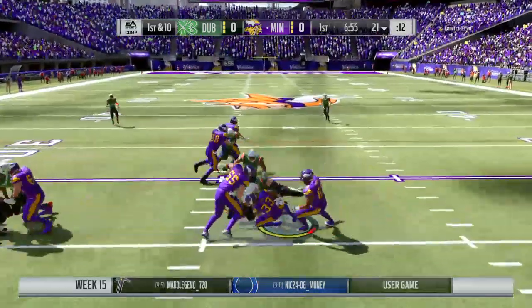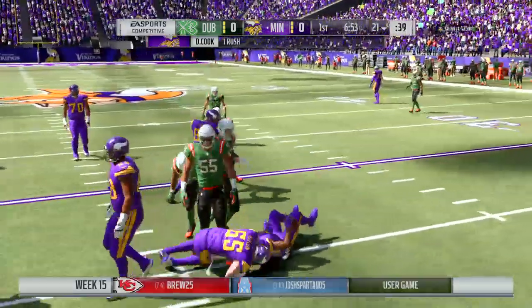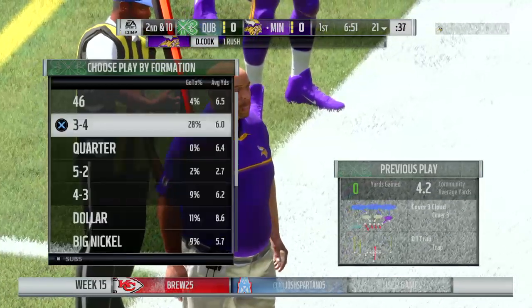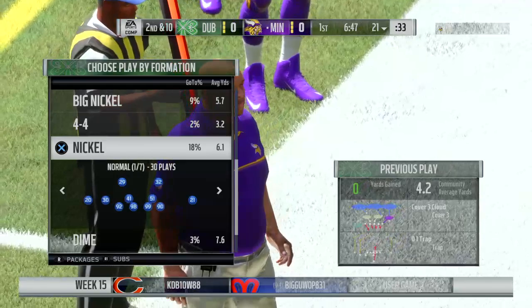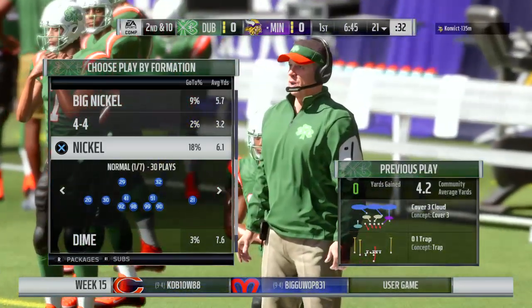The first carry now for Dalvin Cook. And he's going to be stopped here on this first play as he gets it to the line of scrimmage and no more. No gain on the play there. Second down.